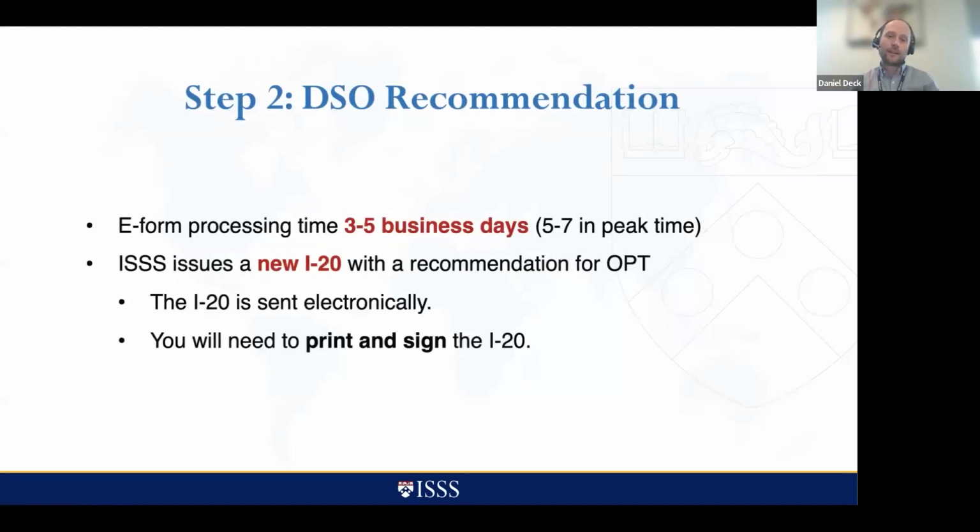So you've done all that. Now the ISSS office has your application. We're already seeing a lot of applications fly in, so we're going to get to them as fast as we can. Our normal processing time for your request is 3 to 5 business days, but I would recommend allowing 5 to 7 days. Please try not to email us during that processing time. I promise, we are trying to get to it as quickly as possible.